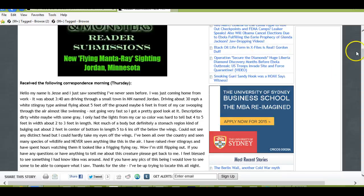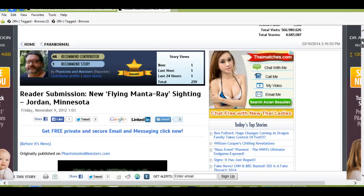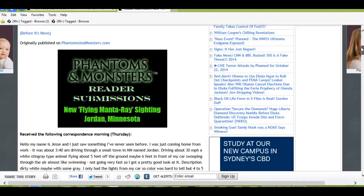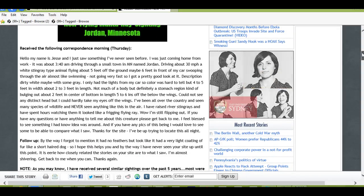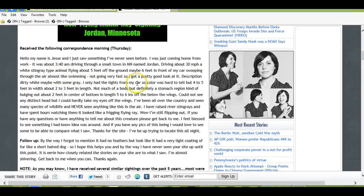This is the article about the flying manta ray sighting, Minnesota. So I've had quite a few orbs and UFOs appear above my house, and I'm researching things about the moon and structures on there. Now, this was very similar because it was a white stingray type animal flying 5 feet off the ground, 6 feet in front of my car, swooping through the air like swimming.